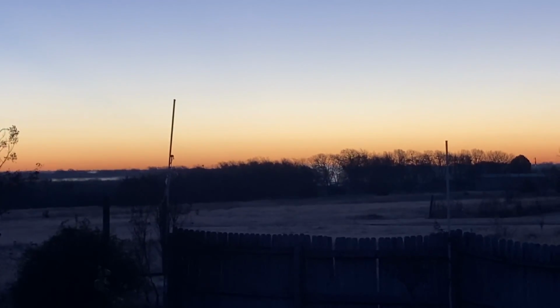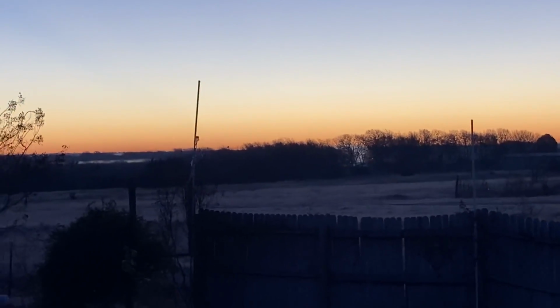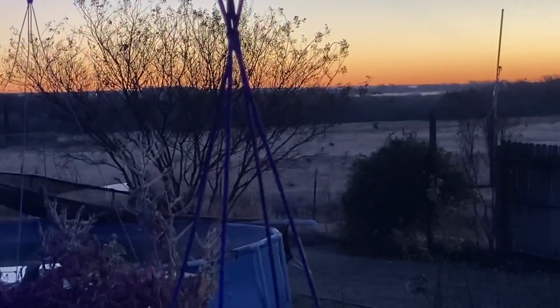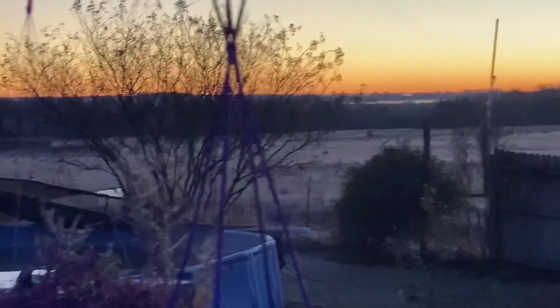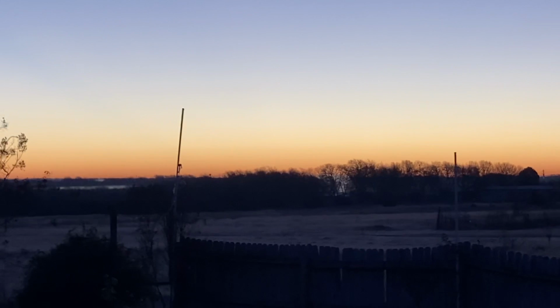But can y'all see that fog in between those trees and to the left? And then I've got smoke coming off that pool out there. You can see the steam. Got two fires going. I'm warming up the place.